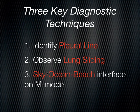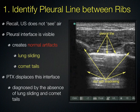And then we're going to do something called sky, ocean, beach using our M mode. I'll explain that technique in a minute. So once again, pleural line. It's between the ribs. The ribs are landmarks. And we're going to see if that pleural line slides back and forth. Sometimes we'll see little comet tails coming down, or a couple of B lines coming down from that pleural line. Now, if you have a pneumothorax, air displaces that interface, making it impossible to see the sliding.